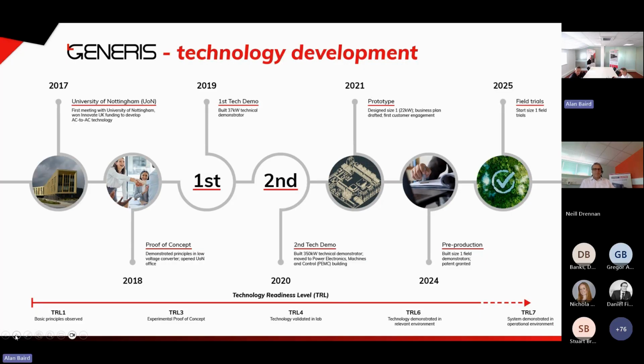Yes, so as Alan said, our heritage is all DC drives. So when we started out, we decided we needed to be in on the AC technology. We started discussions with the University of Nottingham, and they're experts in the technology which underpins Generis. And we set up an Innovate UK project and a knowledge transfer partnership in 2017 and 2018. And then we built our first proof of concept.